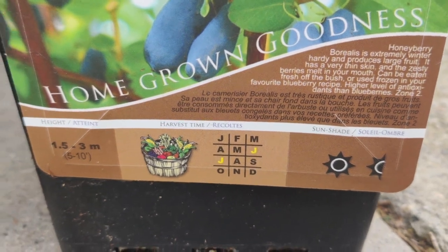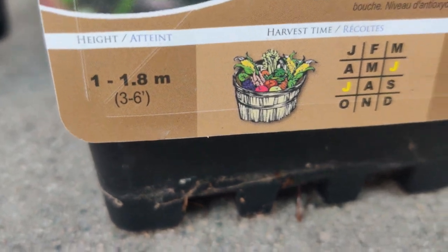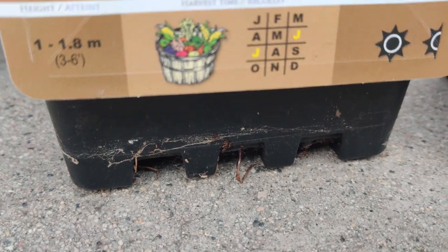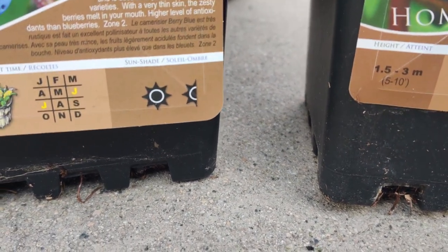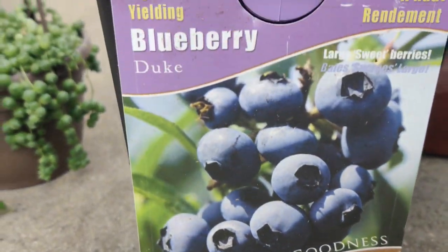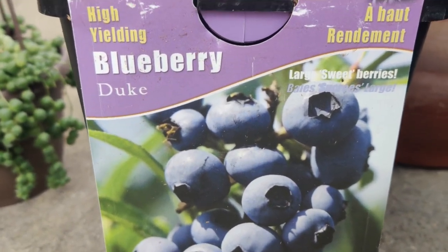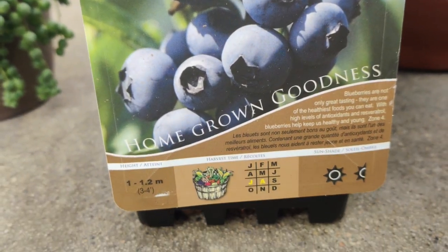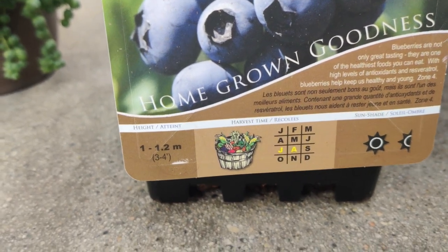Zone 2 for this one, zone 2 for that one. Can grow to 1.8 meters, 3 to 6 feet tall. And they're both going to be having fruit. Harvest time is in June and July. And then I have this other one that we got, $12.98 blueberry, high yielding Duke, large sweet berries, homegrown goodness. Harvest time is July, August.